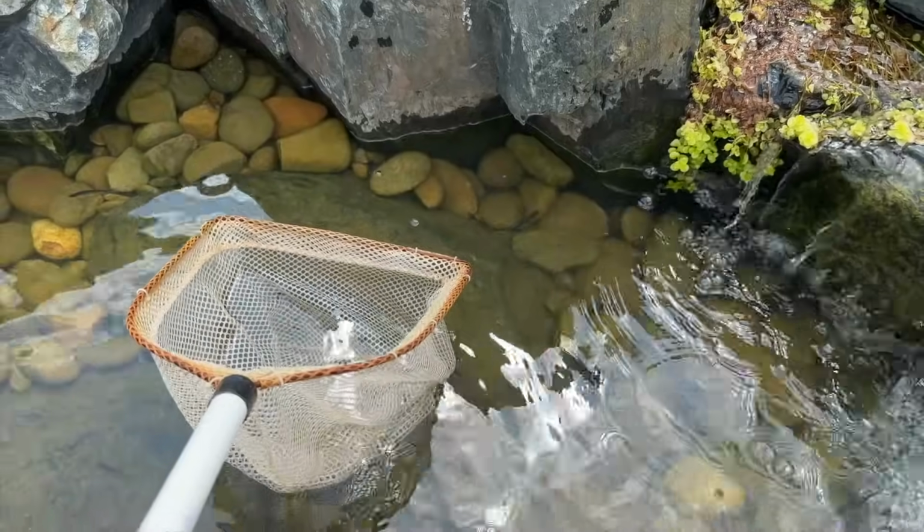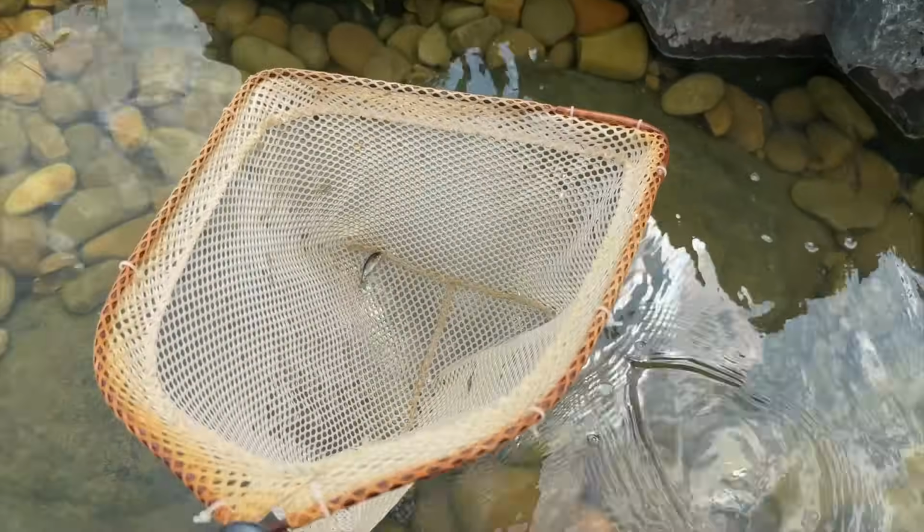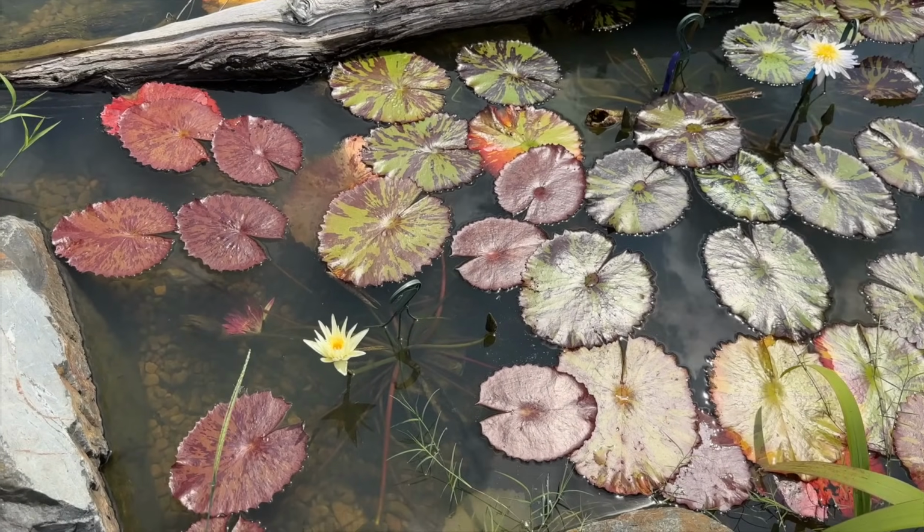So with all this feeding activity, I gotta catch a couple for Truman and Houdini. Truman! Hey little buddy.